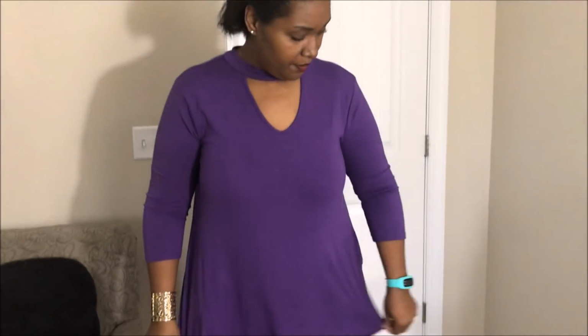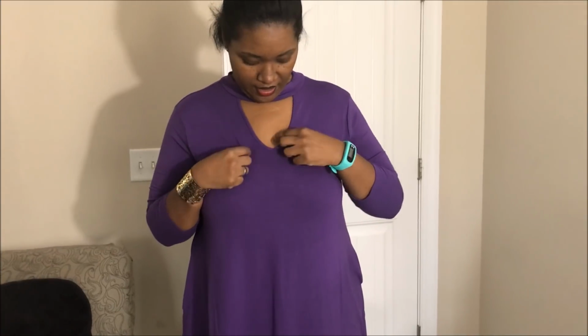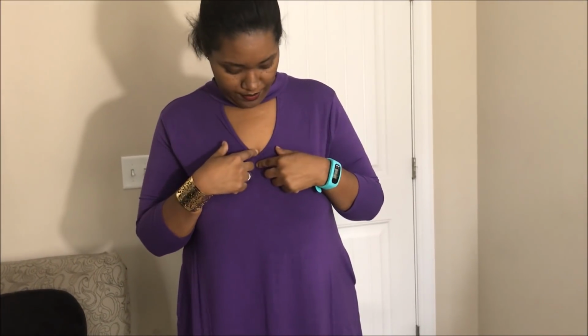Okay, everybody, here's the second outfit that I got in the Nadine West box. So it was the purple top, which is a 3/4 length sleeve. It has kind of the cutout or the keyhole front, which you don't need a neck piece with the way that this top is made. You could put one on, but I think it would be not necessary. So I would wear it simple here.